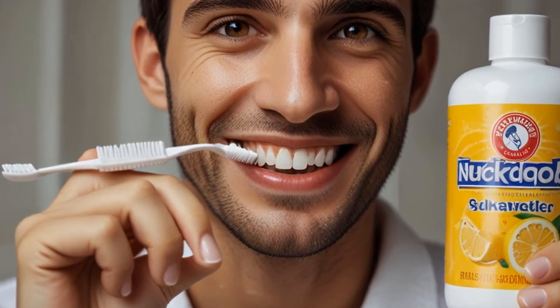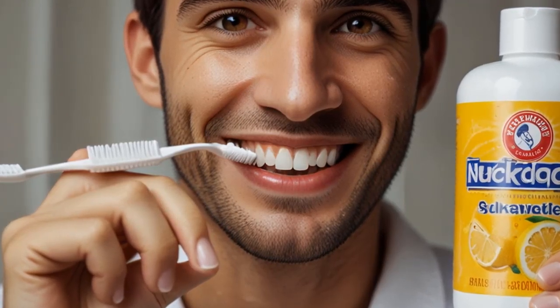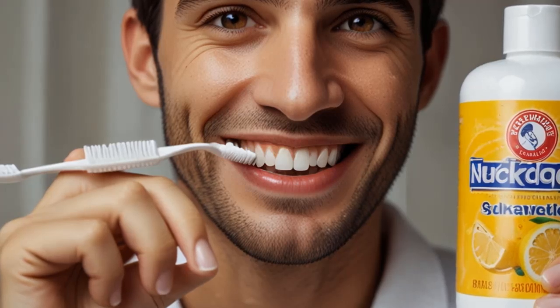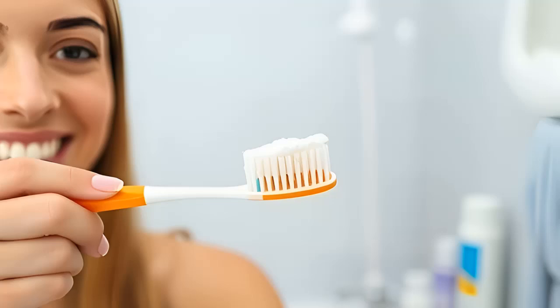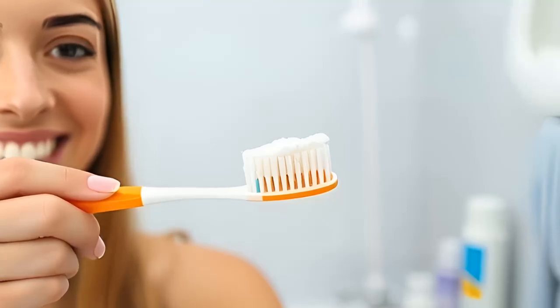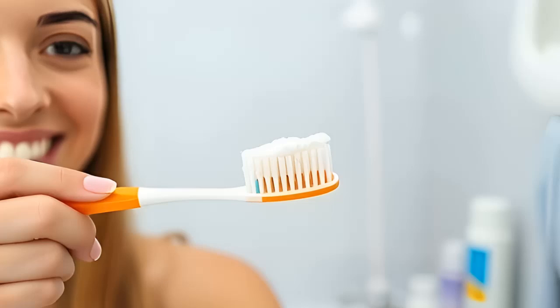To harness its power, mix a few teaspoons of baking soda with lemon juice to create a paste. The acidity of lemon juice enhances the cleaning properties of baking soda. Apply this mixture with your toothbrush and brush as usual. Keep in mind, however, that this is not an overnight fix. Extensive tooth damage may require professional intervention, but for early issues, baking soda can be a gentle and effective remedy.